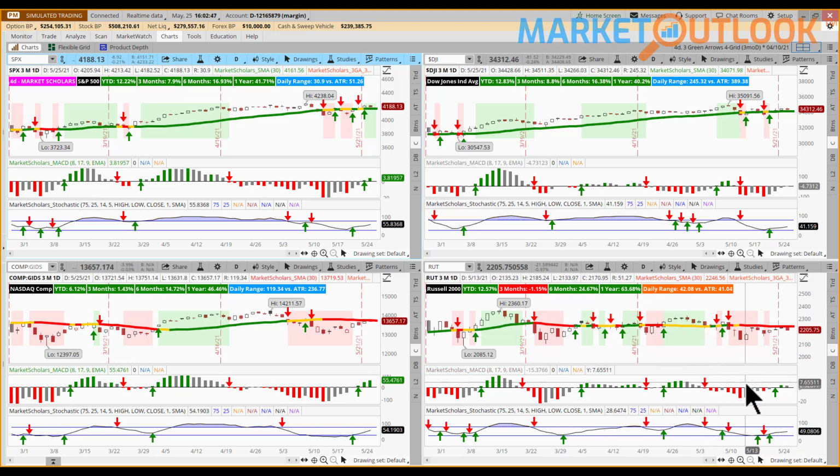That's, I guess, the nice thing about the Russell 2000. Despite having a strongly bearish intermediate posture according to the market forecast technical indicator, it does still have a green arrow on the MACD histogram indicator and the stochastics indicator. We'll see how long that lasts.